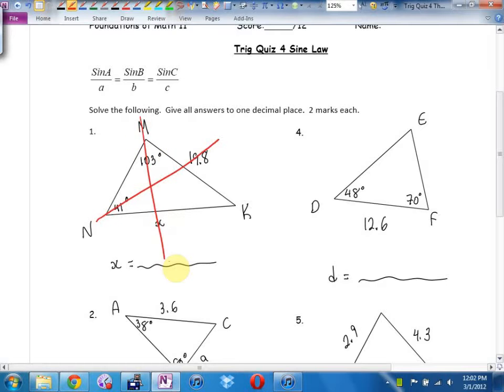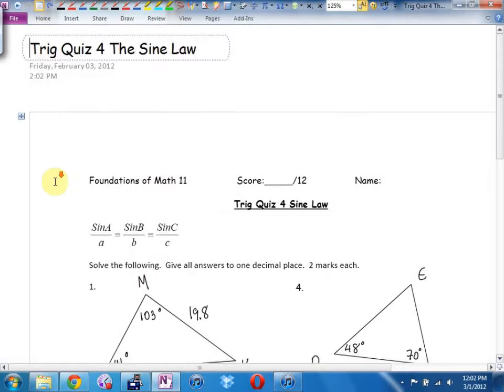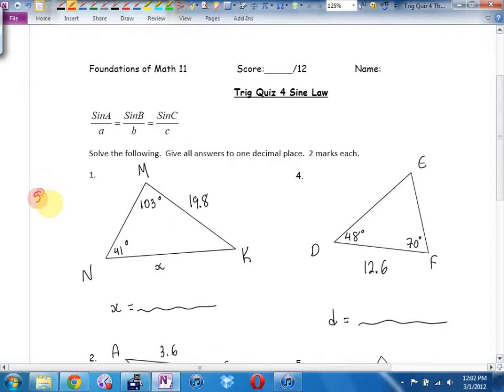And Joe, that's what I draw in my mind. I don't want to draw that in real life because it's really going to gum up the triangle. But in my mind, I'm going pair, pair. Oh, and here I know both of those. This is what I'm going to use to find everything else. It's going to look like this. The sine of 41 over 19.8 equals the sine of 103 over x.